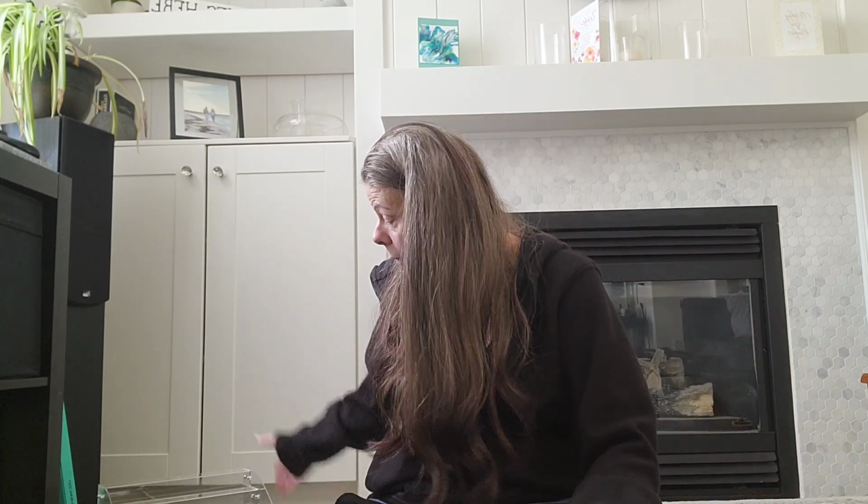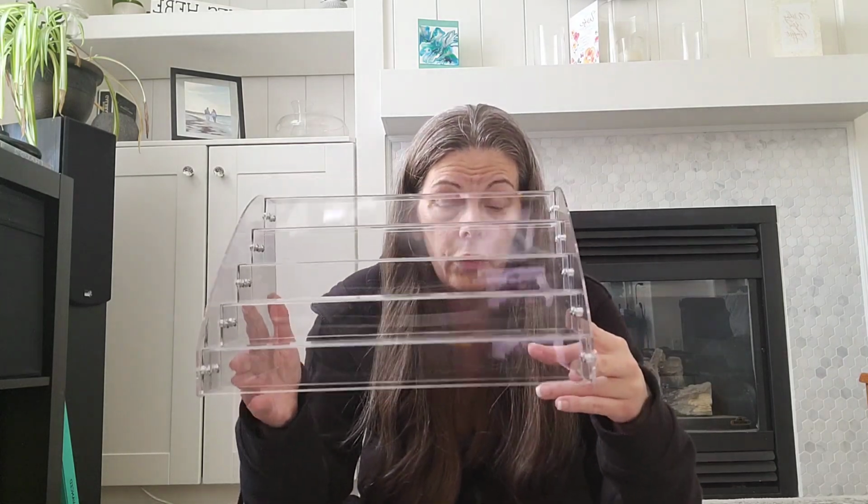Next up is this guy. Now, this is simply a 5-level shelf. It is meant for sunglasses. However, the Enchanted Planner brain goes, no, what would be better is distress ink storage.